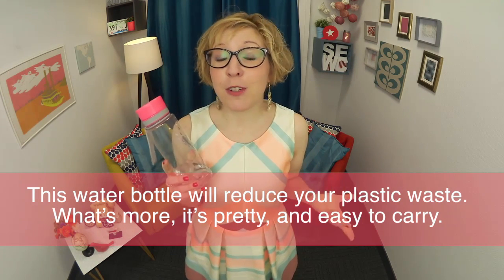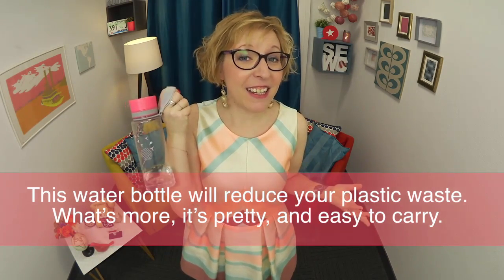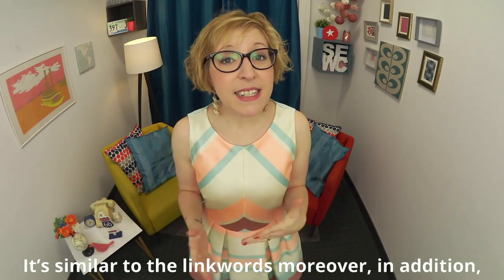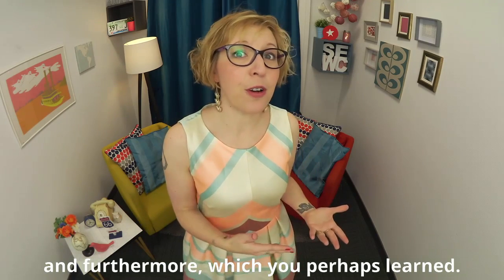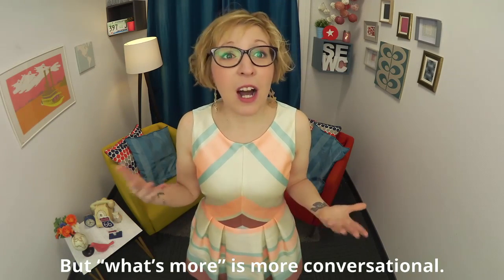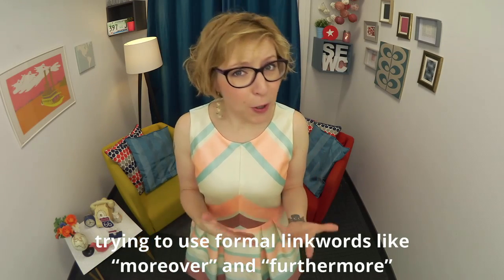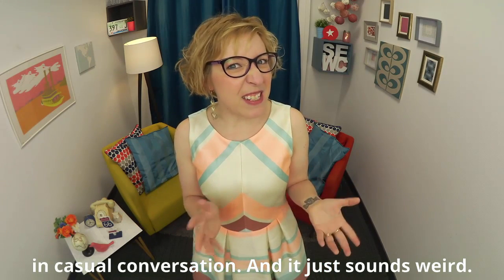This water bottle will reduce your plastic waste. What's more, it's pretty and easy to carry. We use what's more to add information and to emphasize that additional information. It's similar to the link words moreover, in addition, and furthermore, which you perhaps learned. But what's more is more conversational. I hear a lot of students make the mistake of trying to use formal link words like moreover and furthermore in casual conversation. And it just sounds weird.